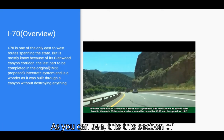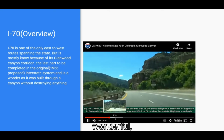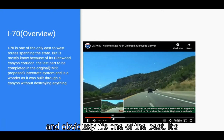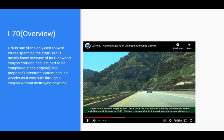As you can see, this section of I-70 is an engineering marvel. Wonderful. And obviously it's one of the best, because they really did save the best for last.